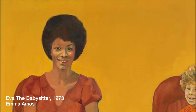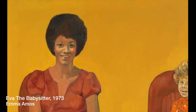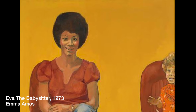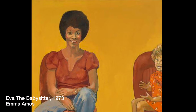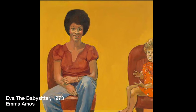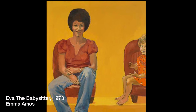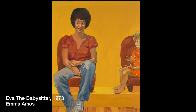Emma Amos's portrait pays tribute to an icon in her life with Eva the Babysitter, 1973. A yellow background sets the tone for the dedication as she presents Eva seated comfortably in a red chair, smiling as she poses for the portrait. A child enters halfway into the frame, possibly Amos's daughter, unable to sit still during the process, insisting she be included. The addition of the daughter shows the loving relationship of Eva to the mother and child.